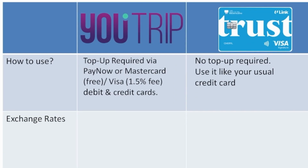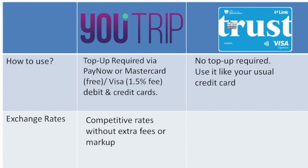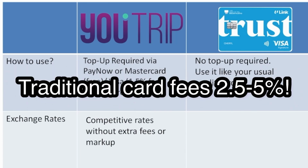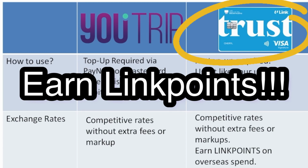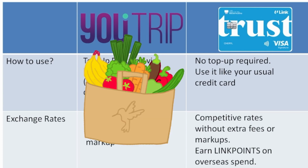Next, exchange rates. YouTrip and Trust Bank actually claim that they have very competitive rates without extra fees or markups. I'm sure if you have in the past used your credit card for your overseas purchase, you realize that there's some admin fee and extra bank fees, and all those can chalk up from 2.5% to about 5%. So there's a lot of markup fees. But both YouTrip and Trust Bank claim that their rates are very competitive. The only advantage Trust Bank has is that you can earn link points as you spend. So that's pretty good if you're trying to earn extra savings on your groceries, right?